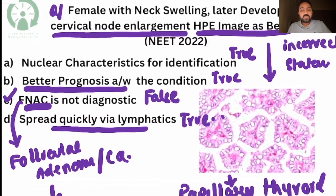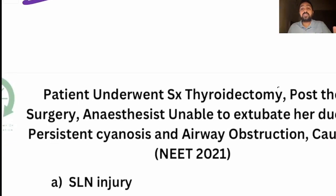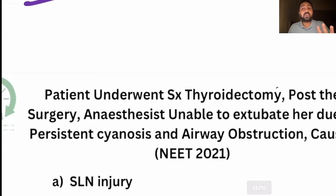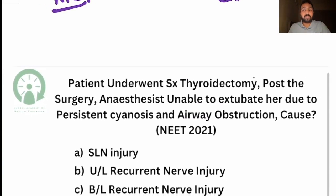So now moving down to the next question. We have these two questions which were repeated from the same particular topic, which was complications of thyroidectomy. So we had this first question that was asked in NEET 2021.